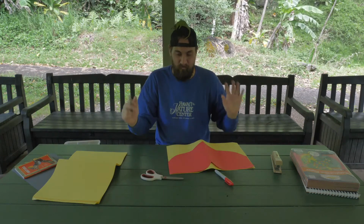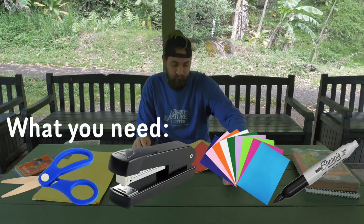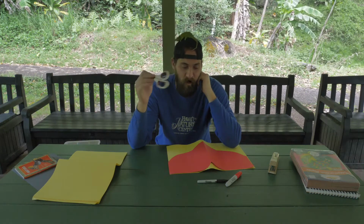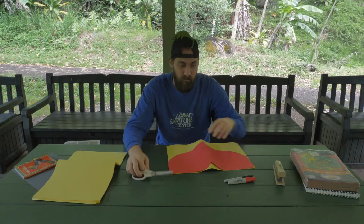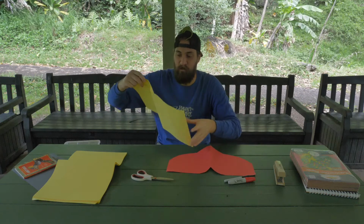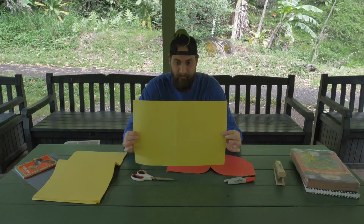Okay. The supplies you're going to need: stapler, Sharpies, a pair of good scissors. Always let your parents or guardians or grandma, grandpa, or uncle, auntie, know when you're using these equipment. Permanent markers, we don't want to get permanent markers all over places or accidentally cut ourselves with the scissors. We're also going to need construction paper, the bigger size.